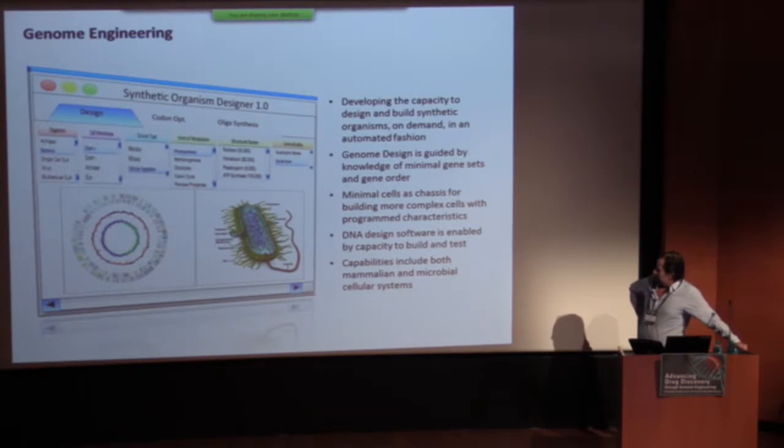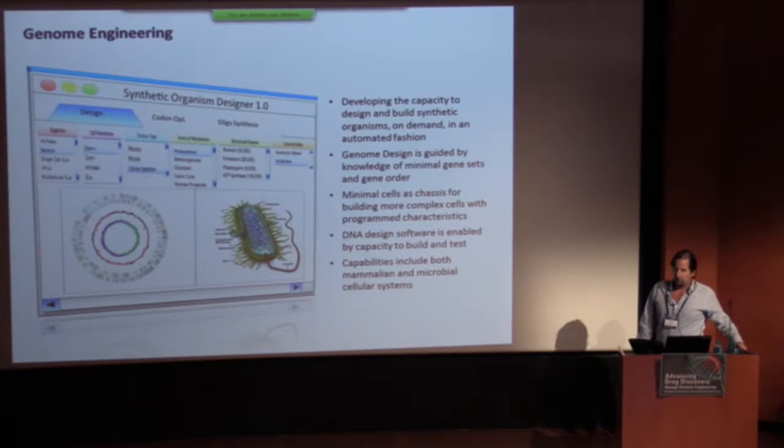We have sophisticated DNA design software that's giving us the capacity to build and test all of these organisms that we build de novo. And we're now crossing over from the microbial world or prokaryotic world into eukaryotic systems. So we now have a few agreements in place with partners around cell engineering and eukaryotic organisms.